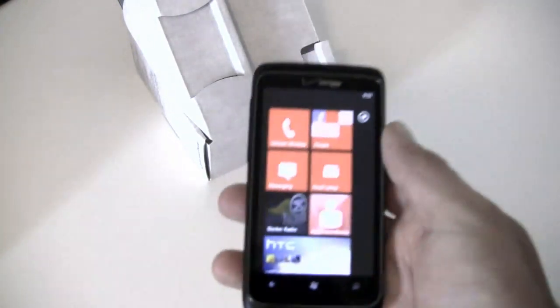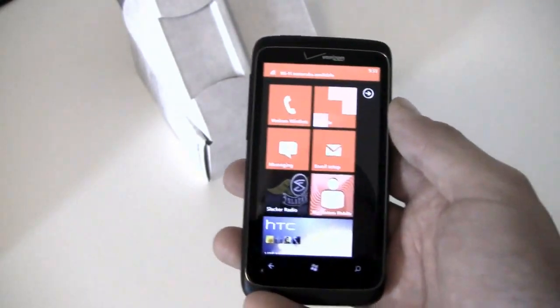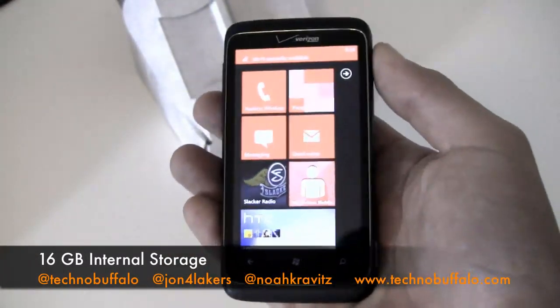So HTC differentiating a little bit with their Verizon phones, including earphones in the package, and some of them lately I've noticed, whereas some of the other companies don't. But anyway, the Trophy, 3.8 inches, and it's very lightweight. It has a nice feel to it. It looks like a Windows.